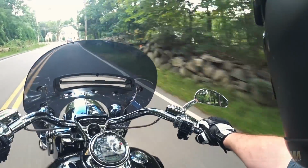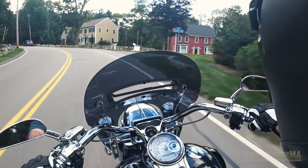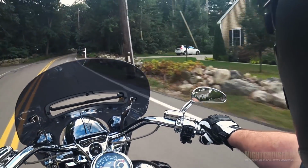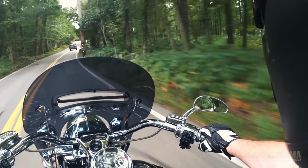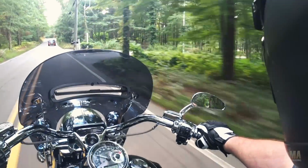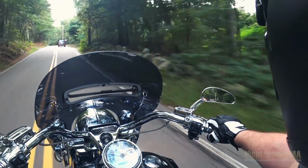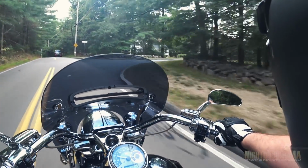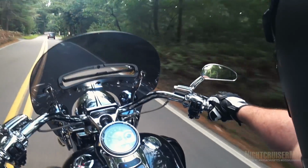So let's see, I'm in third gear, says a tiny little number, so I'm going to keep that around this little sweeping left. See how we do. Oh yeah, it's very nice handling. As I was saying before, this is kind of a direct competitor in my mind to the Springfield. Of course, the Springfield wasn't out when the 2013 Road King CVO was made, but this bike is essentially the competitor to the Springfield.